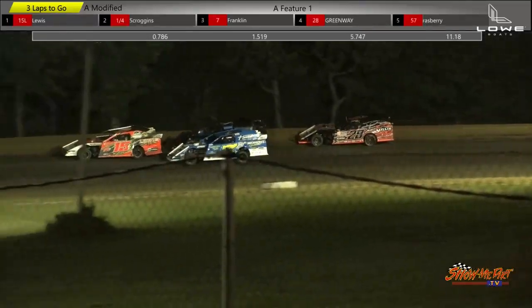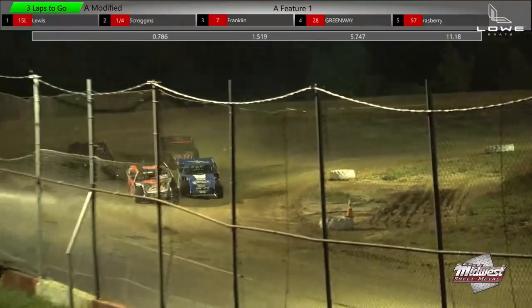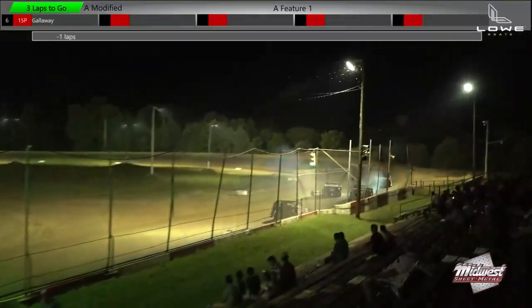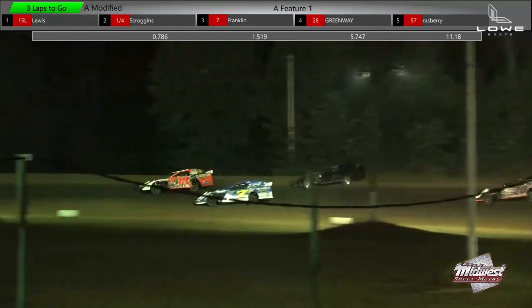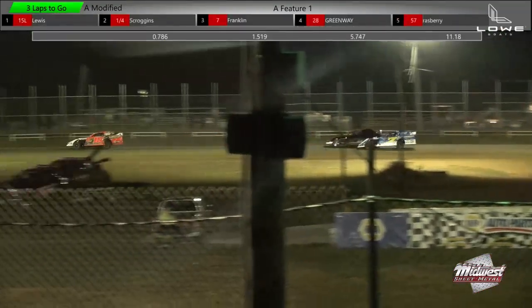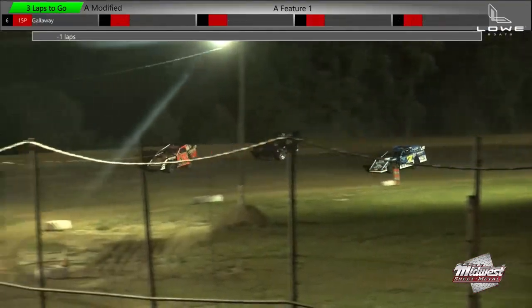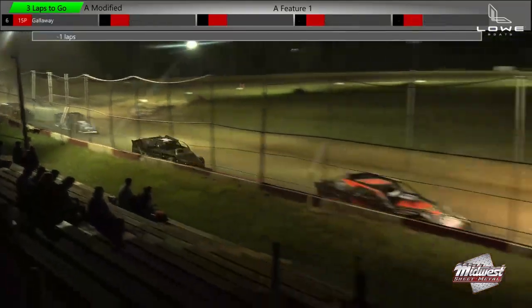Lights are out. Lewis cranks her up. Let's get it done. Franklin gonna challenge for the lead down on the bottom side. Chris Lewis fast on that top side. Scroggins able to poke himself back into that second spot. Heck of a run off that top side. White flag coming out.